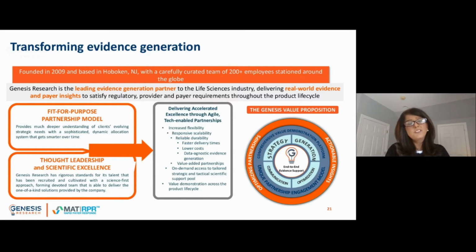I'm going to share with you some of the nuggets, but of course, there's a lot of information on this slide here. I guess we wanted to tell you a whole lot more about Genesis Research, but I'll touch on some of the salient points. So, founded in 2019, based in Hoboken, we're about 200 plus employees across the world. Genesis Research is a leading evidence generation partner for life sciences industries, and our focus is on end-to-end evidence support across all the pillars of evidence, which includes strategy, generation, optimization, and communication, as you can see on the right-hand side of your screen.